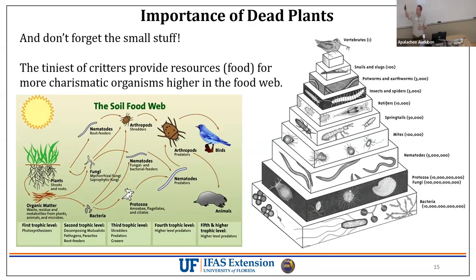And so if we like birds, we've got to have all these other creepy crawlies and tiny little things as well. And on the left is showing the soil food web. I got a degree in soil science as well, so I love all the soil stuff. Lots of cool things happening there. But we need all those things, right? The soil's microbes are supporting the plants are supporting the insects.